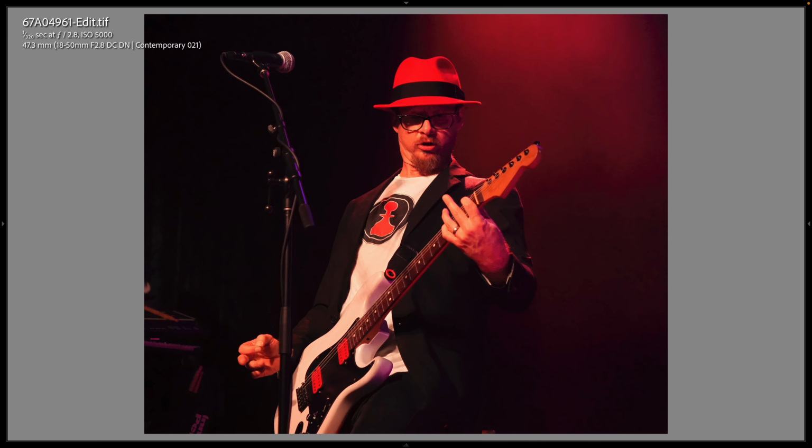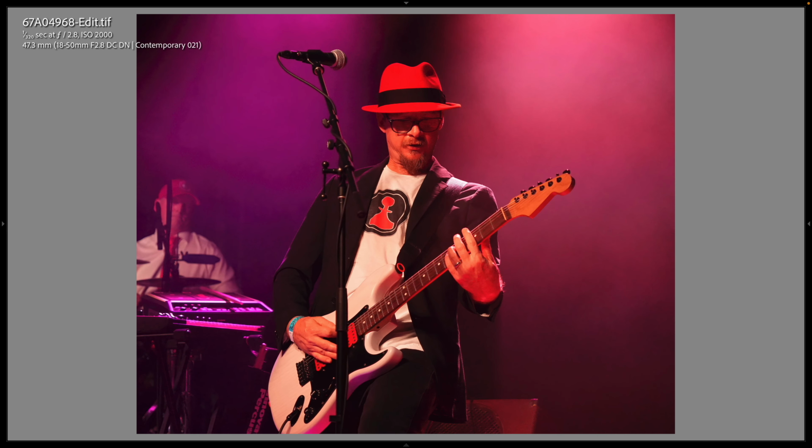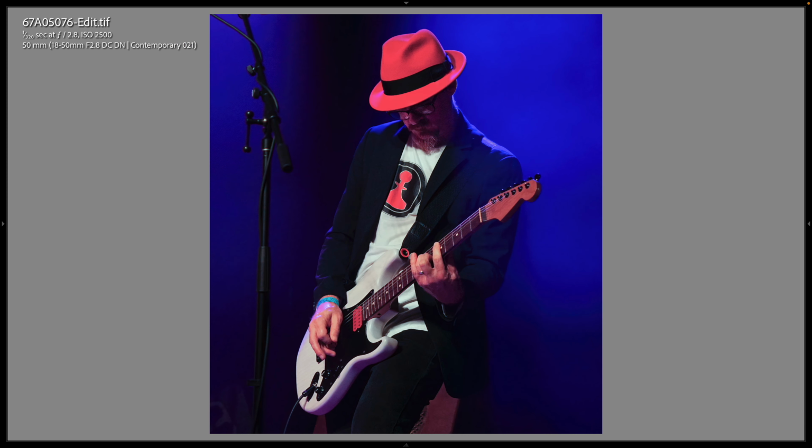Both of them. Awesome. Love the colors in this. And the colors in this are nice, too. The purple and the blue in the background kind of went well with the red, white, and black uniform of the band. Really cool to get to see this band. And this venue, it's the first time I've ever done photography in this venue.